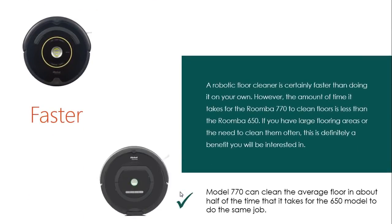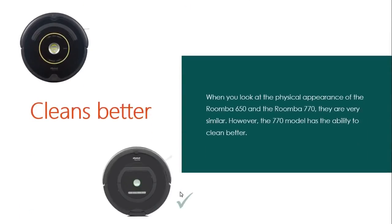Which one's faster? The 770 is definitely faster. It can clean the average floor in about half the time that it takes a 650 model. And this is also with the persistent pass cleaning. So it not only cleans it faster, it cleans it more thoroughly. It's basically just a step above the 600 series. So in terms of speed, the 770 is definitely the one to go with.